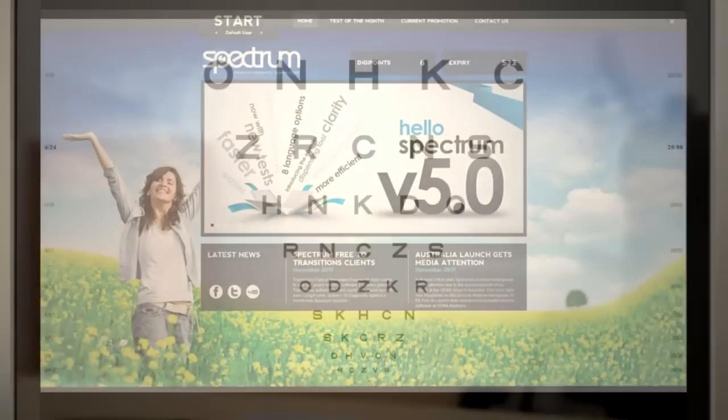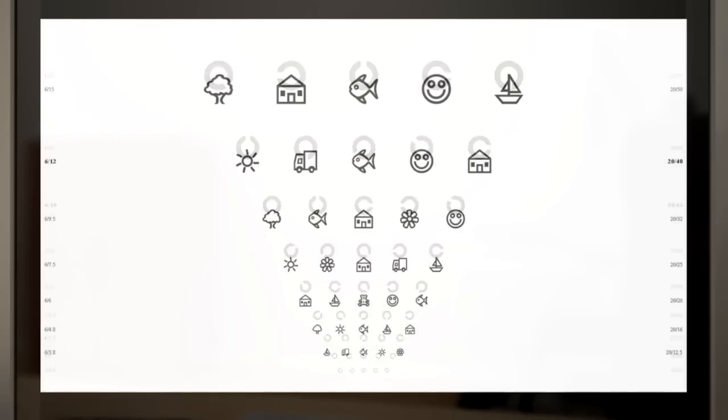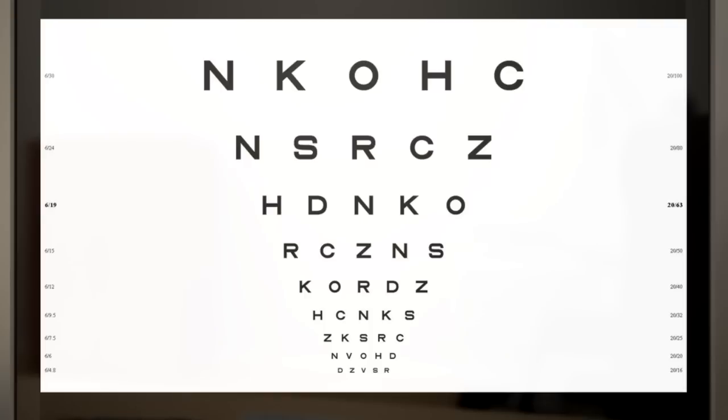In terms of the visual acuity test, there are different optotypes, so you can move from letters to numbers to images to pictures, so it gives you a variety, and also the fact that you can take your VA charts and your VA lines and you can actually randomize them so the patient doesn't memorize the lines.